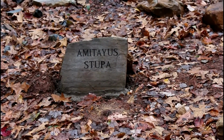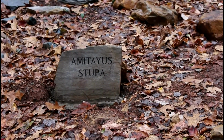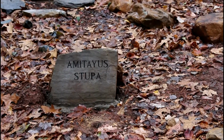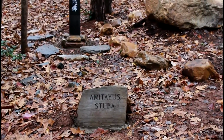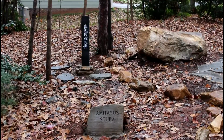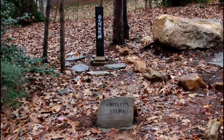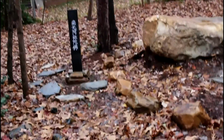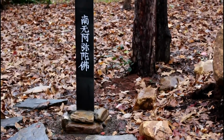And beyond this sign, naming the stupa, is a standing, tall slate rock in which has been sandblasted the Nembutsu, the 6 Chinese characters, Namu Amida Butsu, which is the practice within Jodoshinshu Buddhism, which is actually a non-practice in which we recite the name Namu Amida Butsu as an expression of gratitude for all the comfort and support given to us by the eternal Buddha, who accepts us just as we are.